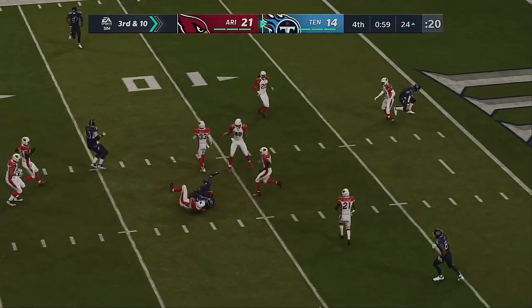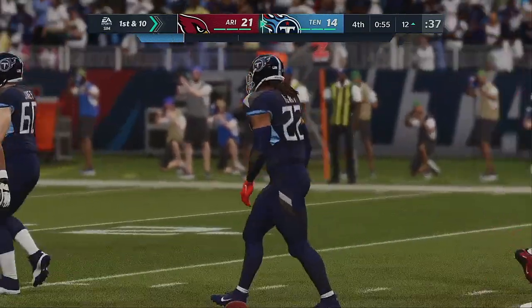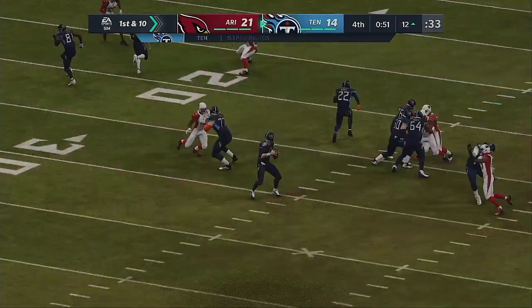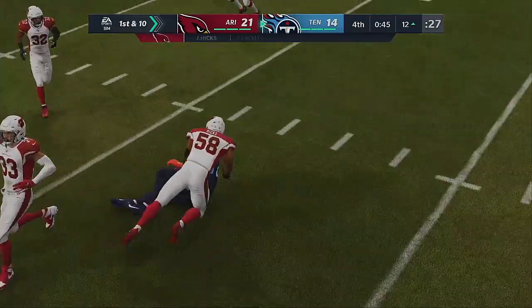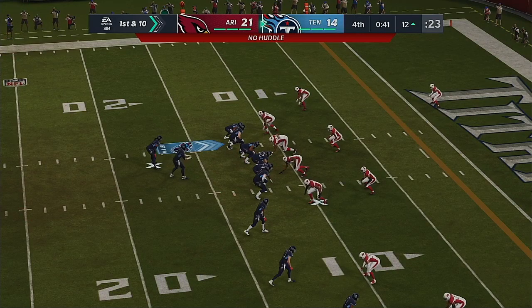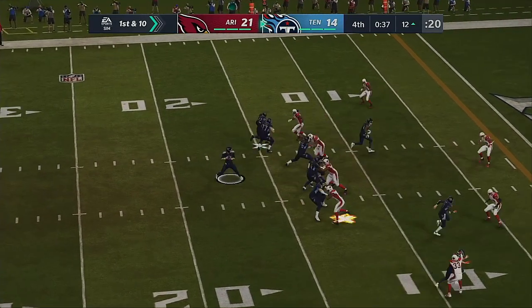And he'll get this underneath to Henry. And down inside the 15, shy of the 10. First down, Titans, gain of 12. Clock's under a minute. Still plenty of time, partner. They have all three timeouts. That means they have plenty of options in their play calling and where they target on the field. They can throw it downfield, maybe even in the middle, and use their timeouts. First down now, but the clock continues to move.